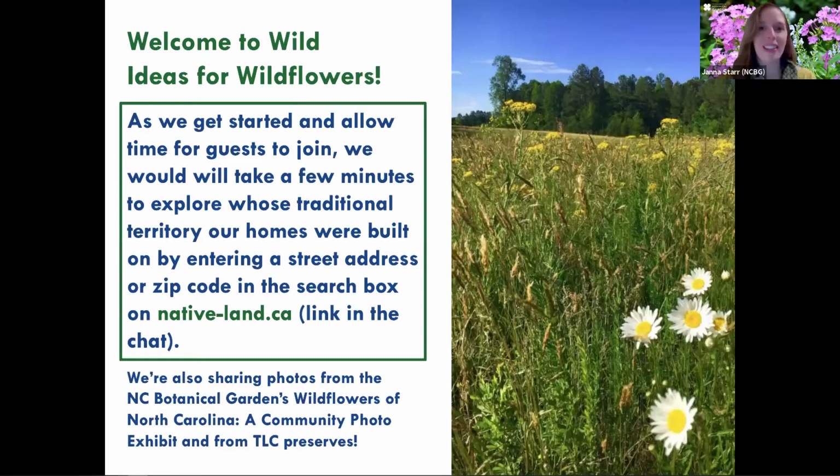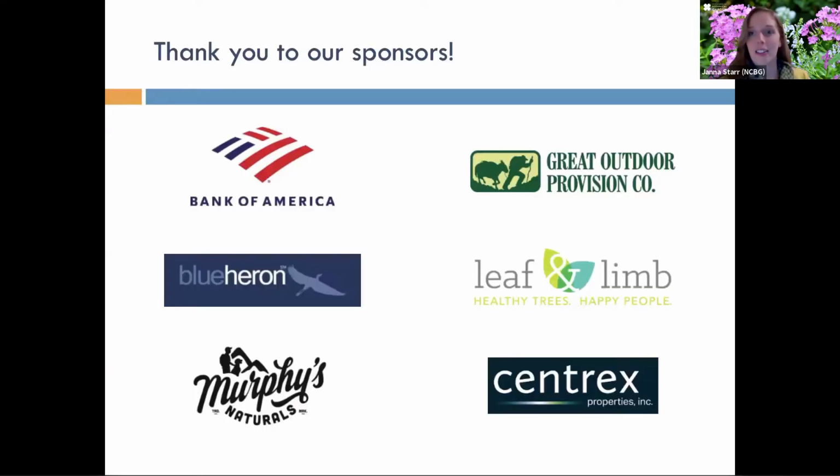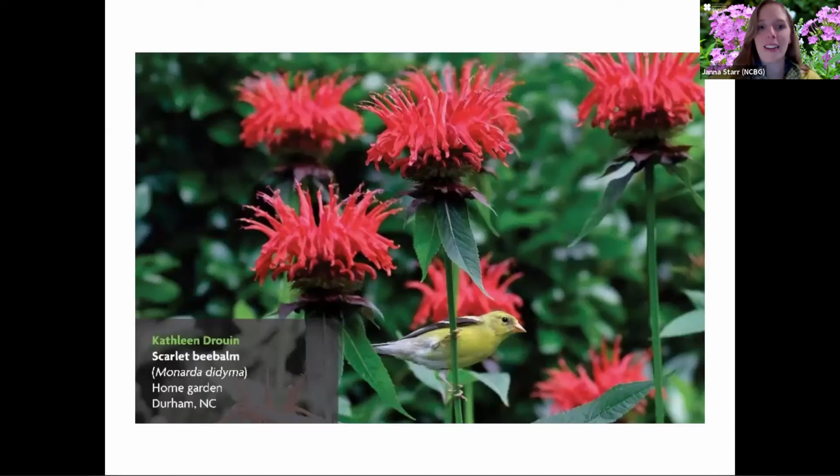We have the community photo exhibit at the North Carolina Botanical Garden, and this is a sneak peek. A lot of the photos of the flowers that you see have been submitted by the community, really, and it's going to be live on our website on November 1st. So you're getting a sneak peek of some of the photos that have made it to the exhibit. Thanks everyone for participating in the community exhibit. Hopefully we have some of those photographers on the meeting.